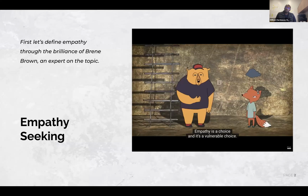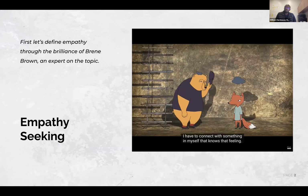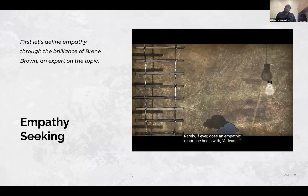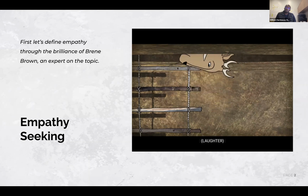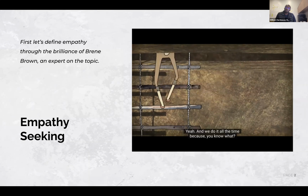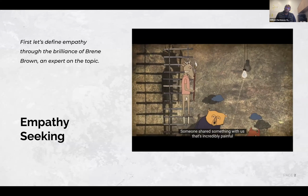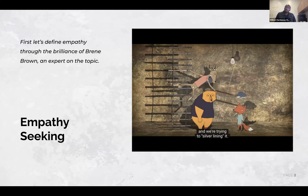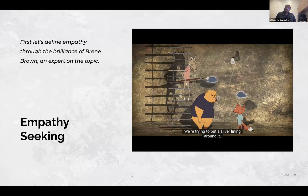Empathy is a choice, and it's a vulnerable choice, because in order to connect with you, I have to connect with something in myself that knows that feeling. Rarely, if ever, does an empathic response begin with at least. And we do it all the time, because you know what? Someone just shared something with us that's incredibly painful, and we're trying to silver lining it. I don't think that's a verb, but I'm using it as one. We're trying to put the silver lining around it.